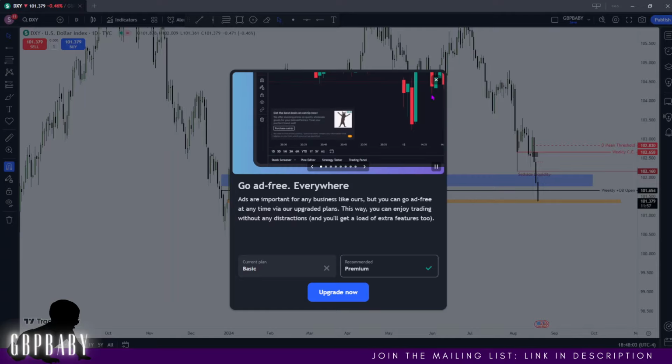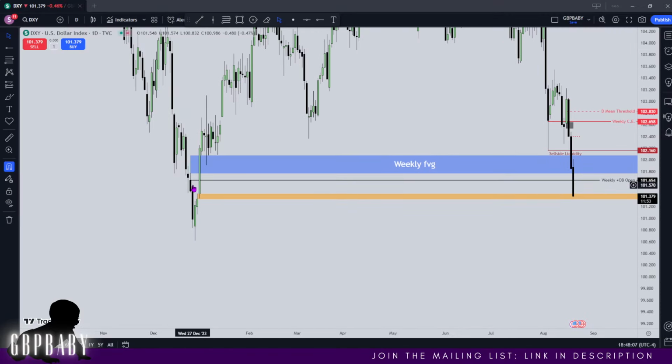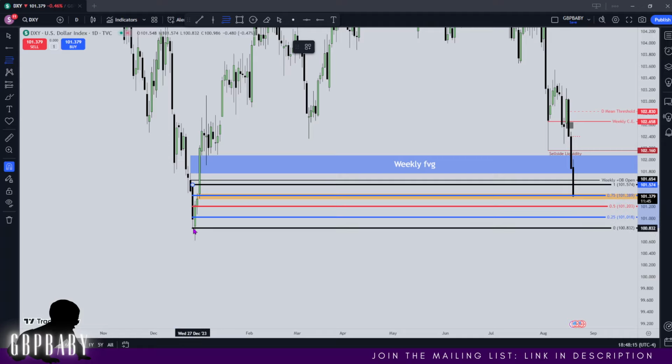So with that all taken into account, another thing I want to draw our attention to is this order block. So this last down close candle right here is the order block for this large move up to the upside. So what I'm going to do is draw our attention to the 50% level of that, which is right here. And this is going to be the very lowest I want to see price trade this week for me to expect a Thursday reversal.